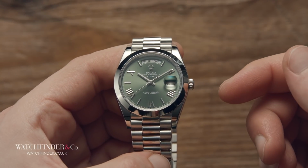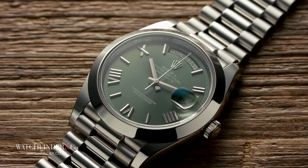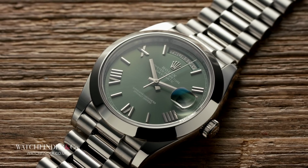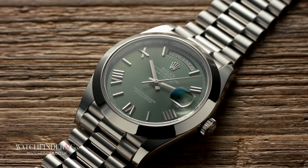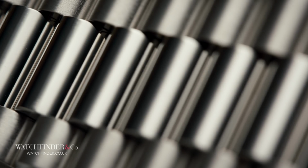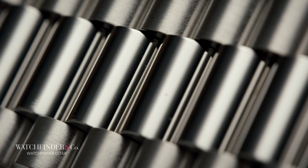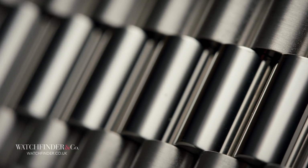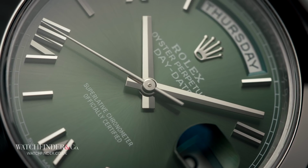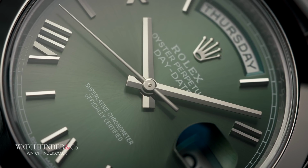Go on, what's this bracelet made of? Well, it's a Day-Date, so it's going to be precious metal, in this case, platinum. But it's not just made from platinum, there's something else in there as well. It's exclusive to the so-called President bracelet. You won't find it anywhere else. Give up? Alright, I'll give you a clue.